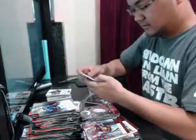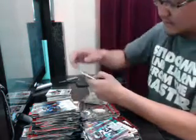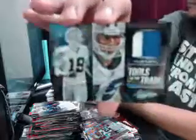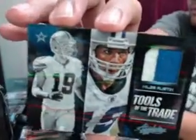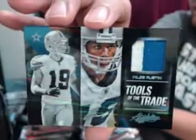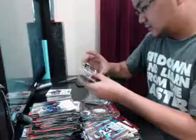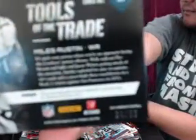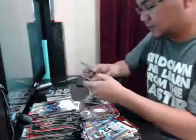All right. Steve Smith base for the Cowboys. You have a two color patch for Miles Austin. The Cowboys, Mufasa. Numbered 4 of 50. That should get you $15 back. Woohoo!